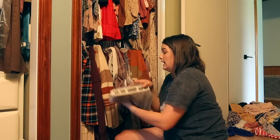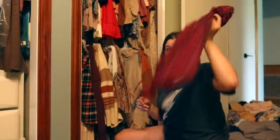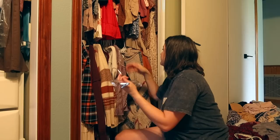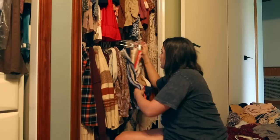I have never worn these pants, like ever. I don't know when the last, I don't know. I've never worn those. Okay, I love these pants. Okay, I've got black pants that I really do like, and I will wear those. They don't fit right now. These are fun. Fun pants.